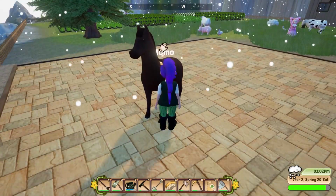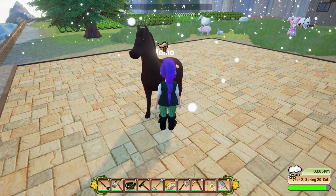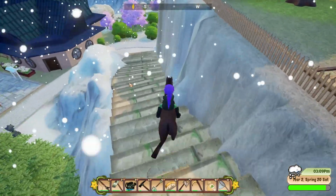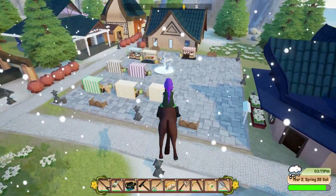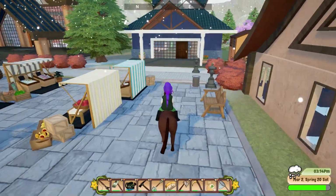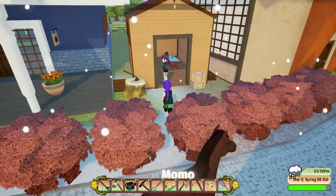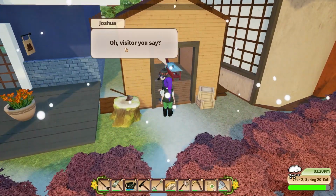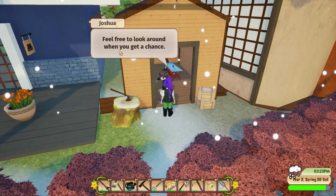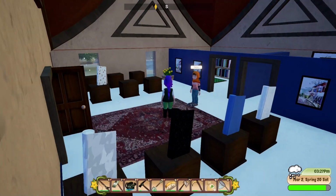I go in there. Okay, so I'm gonna keep wandering around, trying to meet people, and eventually maybe I will find the mayor. Should be in his office. Maybe it's because it's a market day. Who are you? Are you the mayor? Once again. Oh, visitor, you say. My name is Joshua. I run the best furniture shop on this entire island. Feel free to look around when you get a chance. Okay, not the mayor. Who are you?